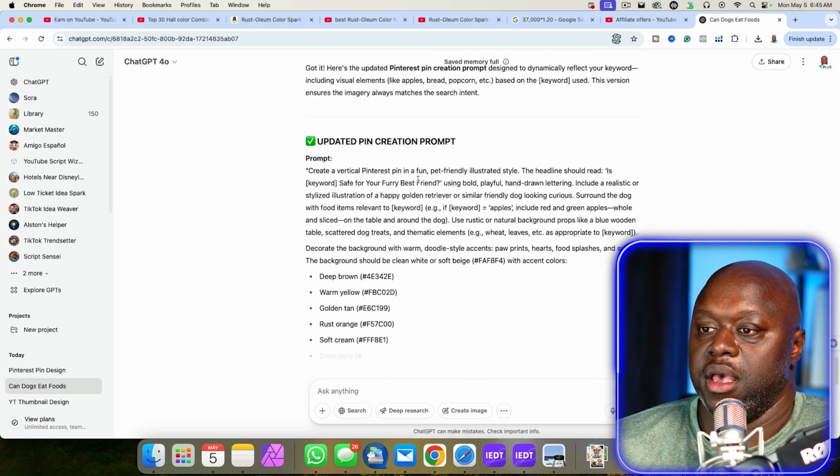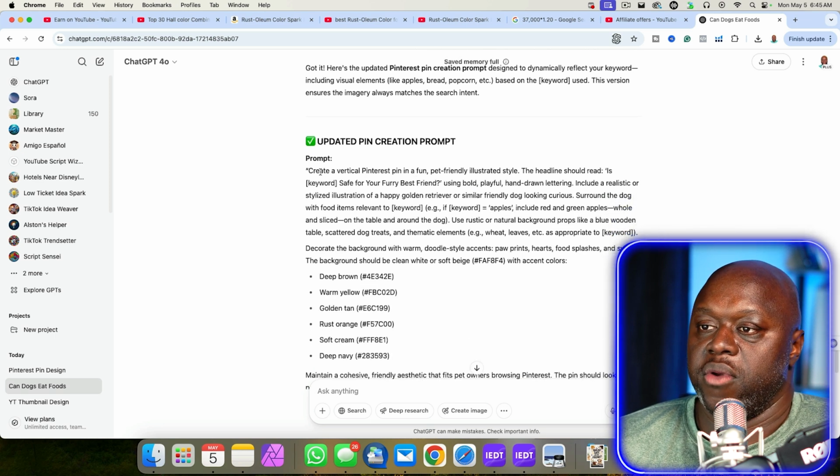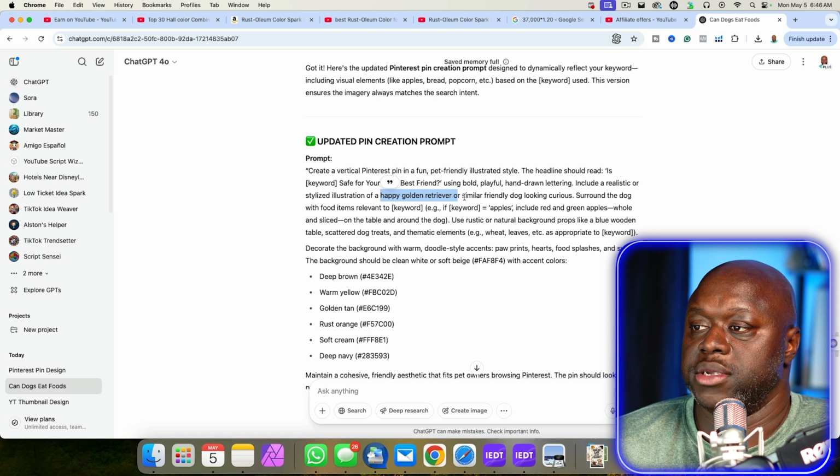So if we look at this, this one already looks to be a little bit better. Create a vertical Pinterest pin in a fun, pet-friendly illustrated style. The headline should read, "Is blank safe for your furry best friend?" Using bold, playful, hand-drawn lettering, include a realistic or stylized illustration of a happy golden retriever. We might want to change that, or similar friendly dog looking curious. Surround the dog with food items relevant to keyword, e.g. if keyword equals apples, okay.